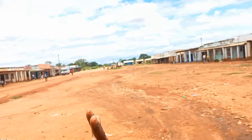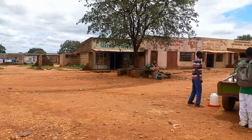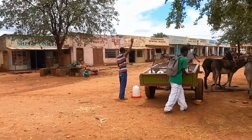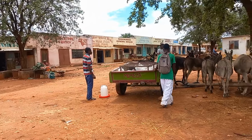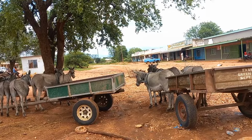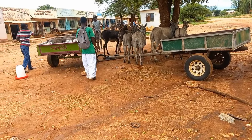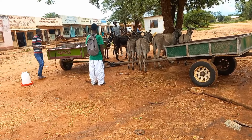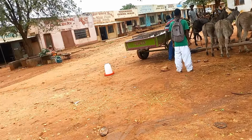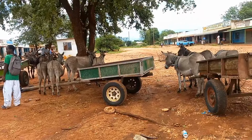I'm coming to you from Filabusi, Slalajane. This is where Slalajane is, and this is what Slalajane, a village in Zimbabwe, looks like. This is sort of a growth point, the center of the village where a lot of things are happening. There are a lot of shops, as you can see, and a lot of activities happening, but you always see the rural life, like you can see there, the donkey drawn carts, and just the relaxed atmosphere of the village life.